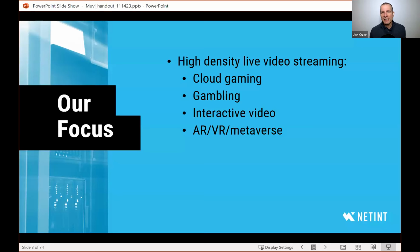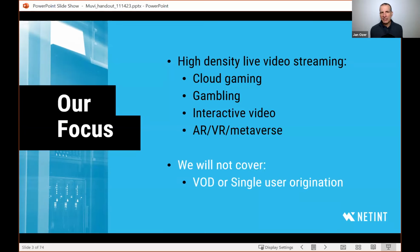So the focus of our products typically is high density live streaming. So it's cloud gaming, gambling, interactive videos, AR, VR, and metaverse. And I'm not going to talk about VOD or encoding for single user origination. So if you're using Wirecast or you're producing a stream that you're sending out to the cloud, say a service like Movie for transcoding, we're not covering that origination. We're covering pretty much the transcoding space, and it sounds like Movie would be a great customer for our products.